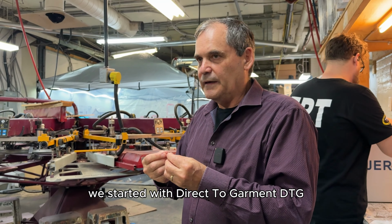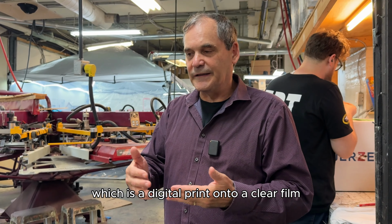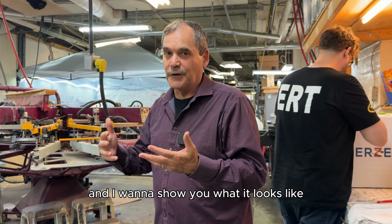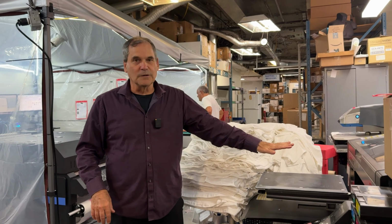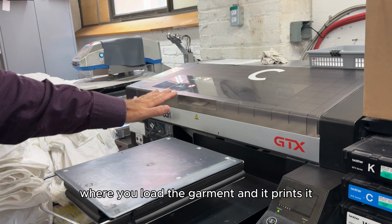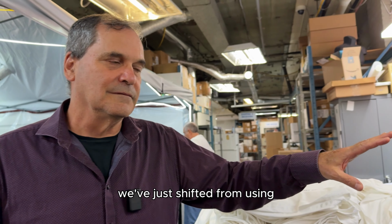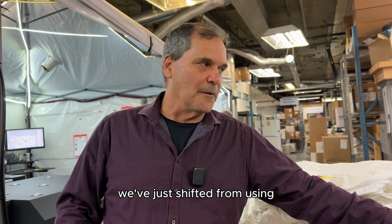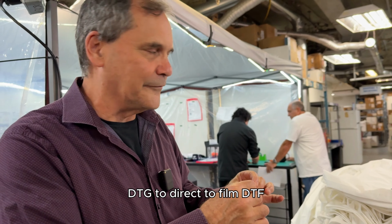We started with direct-to-garment, DTG, but now we've evolved into what's called direct-to-film, which is digital print onto a clear film, and then it's heat pressed. I want to show you what it looks like. This is one of the older direct-to-garment printers, where you load the garment and it prints it, and we have to pre-treat the garment. But honestly, we've just shifted from DTG to direct-to-film, DTF.